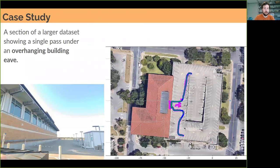This is a case study of the system performance on one small section of a larger real-world dataset. This dataset was captured on the roof of a parking garage next to a building with an overhanging eave, where the rover passes from an area with a clear view of the sky to underneath the eave, causing outages of all but a few GNSS signals, and then moves back to an area with a clear sky view.